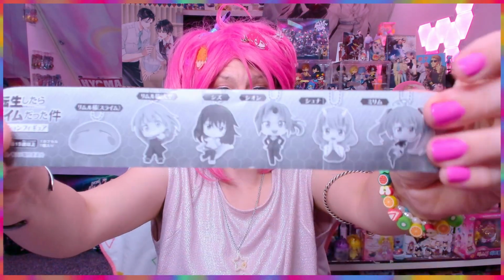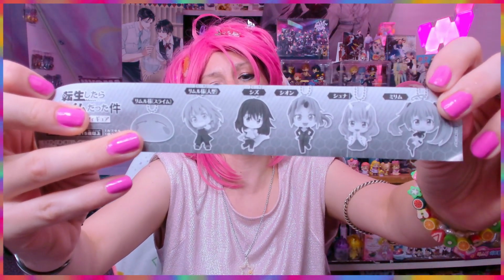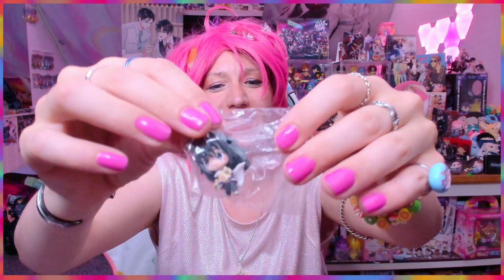Oh, it's from That Time I Got Reincarnated as a Slime. Oh no, I want Rimuru. I want him so bad. I want the slime Rimuru. I'm not gonna get the slime Rimuru, right? No. What did I get? Oh no, I got the one he absorbed. Oh gosh. Okay, I'm not unhappy. I like this girl, but.